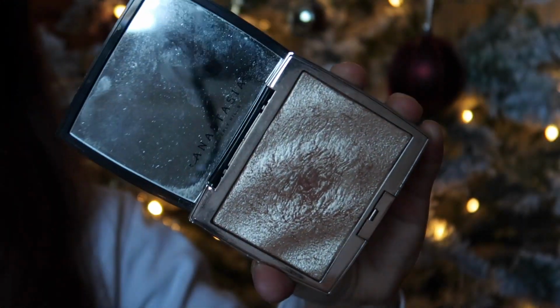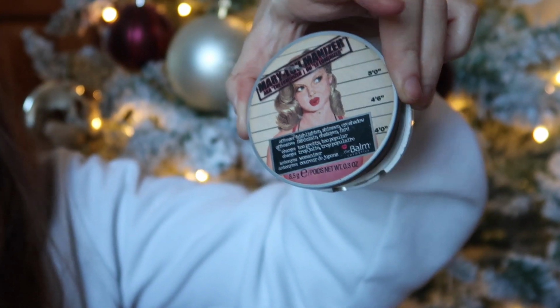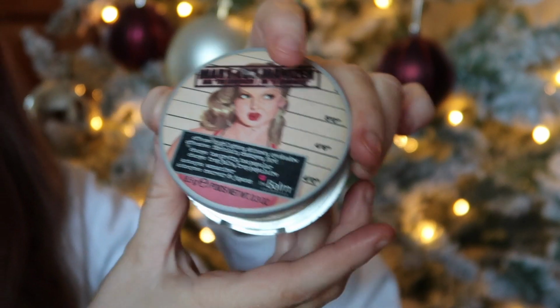It's one of my favorite highlighters. And then this is the only highlighter that will ever suit my pale skin, and I think it's the only highlighter that a lot of pale people have found that has ever suited their skin, and it's such an oldie but a goodie. It's the Balm Mary Luminizer.